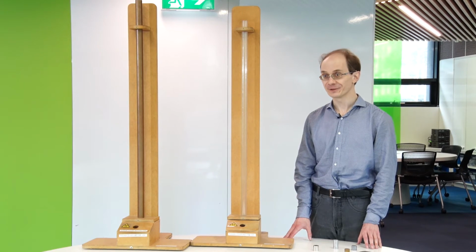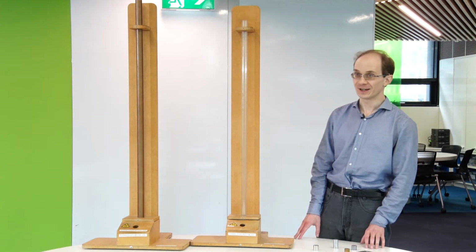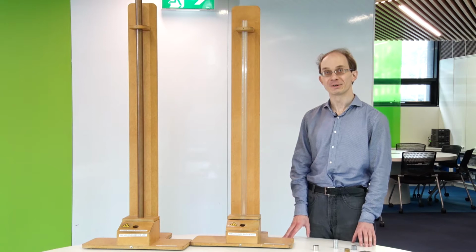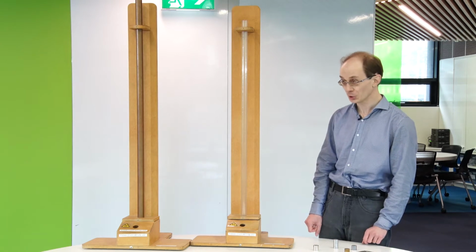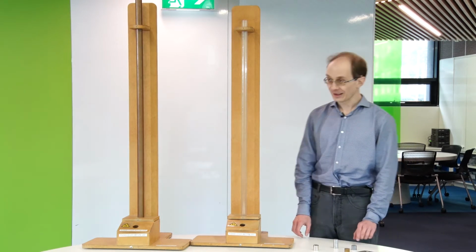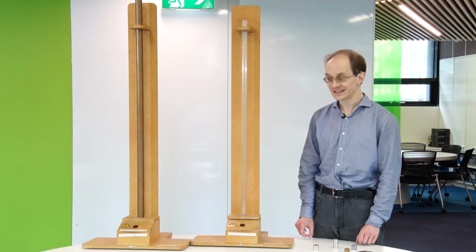Let me briefly introduce myself. I'm Bernhard Mueller. I'm working here as an astrophysicist, and my expertise is stars and how gravity holds stars together and sometimes makes those stars collapse to neutron stars or black holes. Now today I'm going to show you some way of cheating gravity.